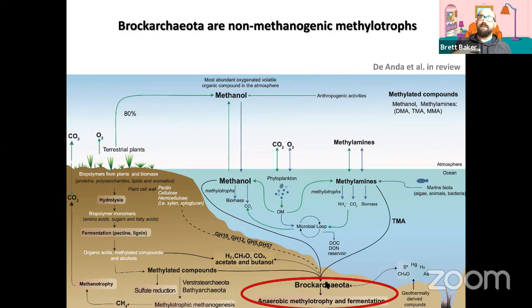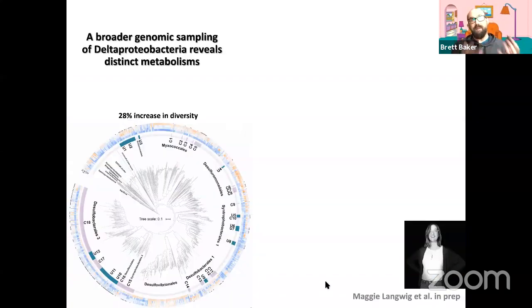So, taking a step back, that's like looking at a new phyla. Now if we look at a phyla that's been cultured, for instance, the Delta Proteobacteria, this is work by Maggie Langwig in my lab. Essentially, we've taken all the new genomes from within the Delta Proteobacteria and added them to the Delta tree, and we have all these new branches. This resulted in roughly a 28% increase in the genome diversity just within Delta Proteobacteria.